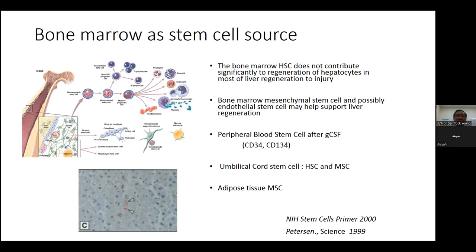In a very early study in 1990, the excitement was first cast when people showed that in bone marrow sex mismatch transplantation, you are able to see liver cells that came from the bone marrow with the female chromosome, suggesting that there was a direct transdifferentiation route. However, this has been shown to be very rare, and most of the time you hardly get any differentiated hepatocytes from the bone marrow stem cells.